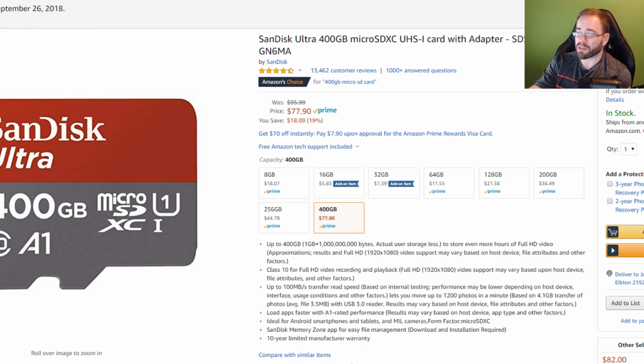But to see something like a 400 gigabyte card for $78 or even a 256 for $45, although I would personally rather just get the 400 gig because it's like $33 more. So I would opt for that, obviously, and I have. I picked up one of these back in, as you can see, September. So there you go, 2018.